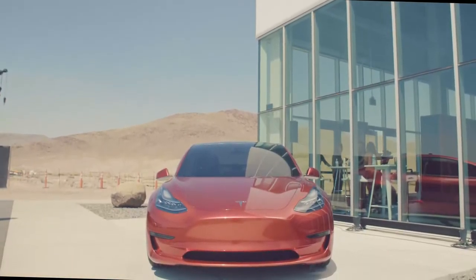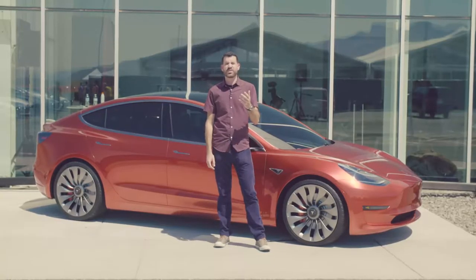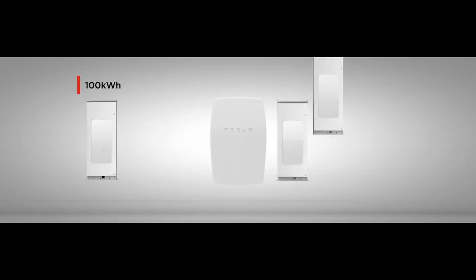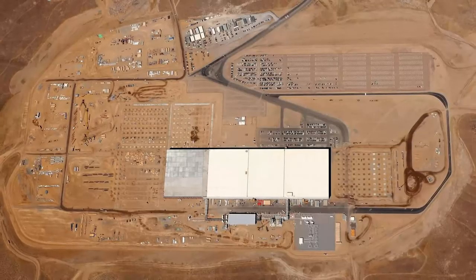It's all this car's fault, the hotly anticipated Tesla Model 3. Elon Musk thinks he can make 500,000 of these a year by 2018, and they all need batteries. Eventually, he says, we could see gigafactories on other continents pumping out batteries as fast as we could use them. This one in Nevada, according to him, is just the beginning.